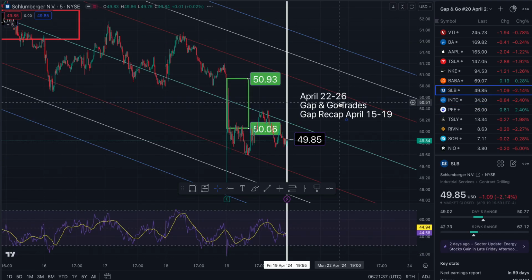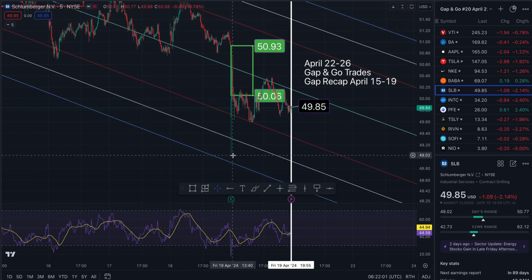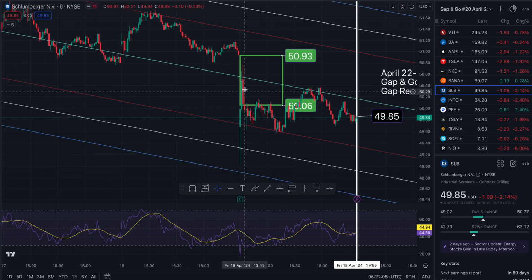All right, SLB, we ended the week at 49.85, down 2.14%. 50.16 at the middle of the trend, 50.98, 51.39, and 51.80. Then 49.32, 48.93, and 48.50. Note the bounce here at support, this wick, this scary wick to the south side, and it got bought all the way back up.